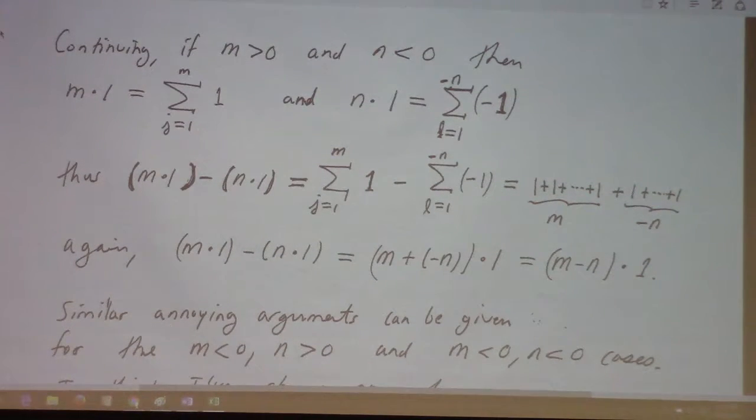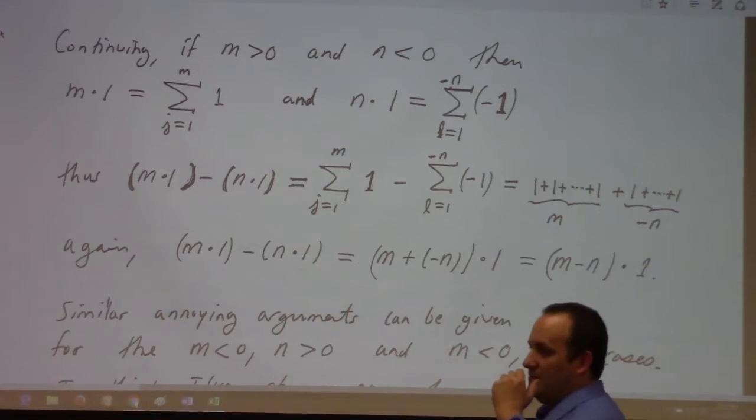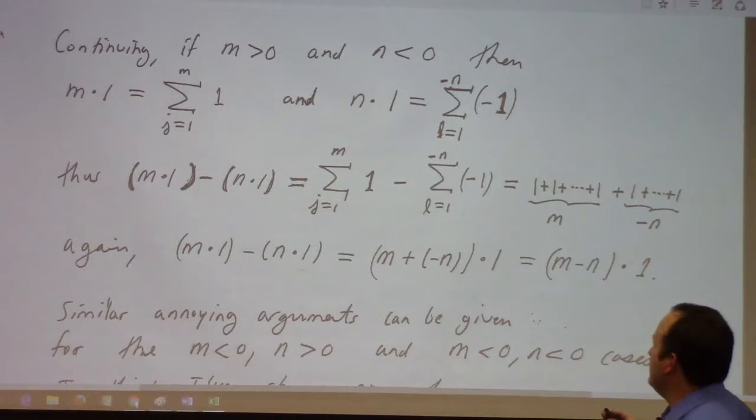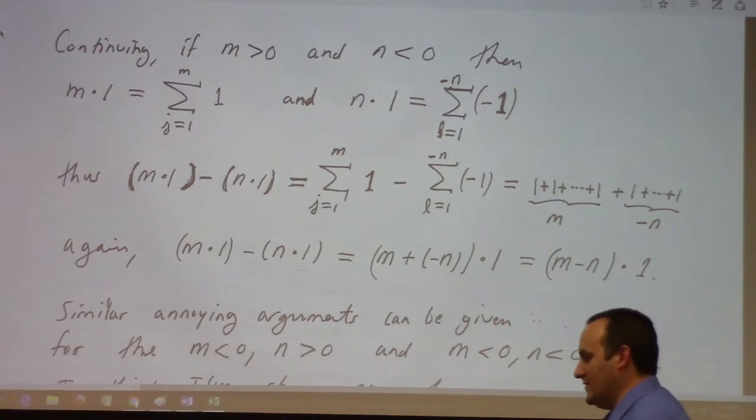So yeah, then here's the proof if m is positive and n is negative. So we're adding together m copies of 1 and we're subtracting. But the subtraction is not this n. If n is negative, n dot 1 is actually minus n copies of minus 1 added together. Like this n times 1 is actually the sum over l equals 1 to minus n of minus 1. It's repeated addition of minus 1 when n is negative. So you get this, and it's still true. And there are similar arguments for other cases. I'm just tired of this.